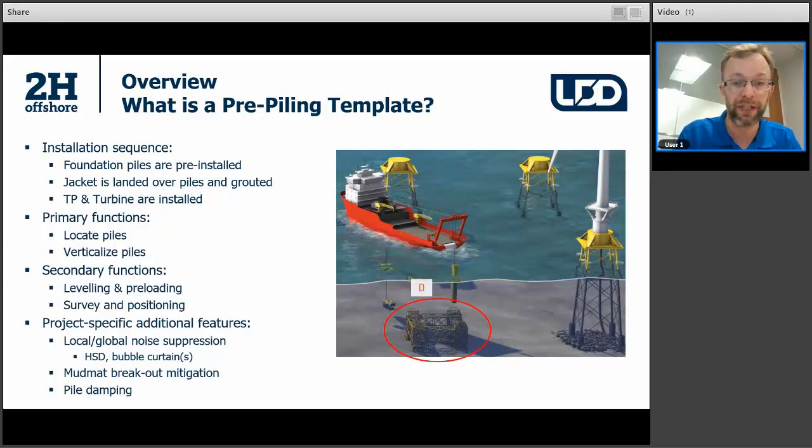And that could be either HSDs or it could be bubble curtains. Talk a little bit about that in a bit. It may require mud mat breakout mitigation. You don't want to install this thing at the first turbine location, pile four lovely piles, and then not be able to lift it out for the second one. So you need to make sure that you can retrieve this thing and reuse it on other sites.